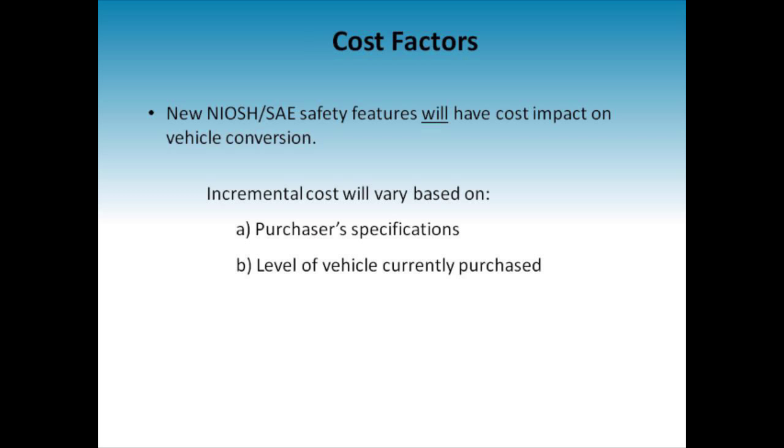There will be a cost impact, and incremental cost will vary based on what you order and what it is you're buying now. Some folks buy very expensive ambulances already, and the incremental cost to put in a crash-tested cot mount, for example, might not be very much. I've heard numbers ranging from $7,000 to $20,000 to put all this new stuff in there. Is that about the same thing you were hearing?